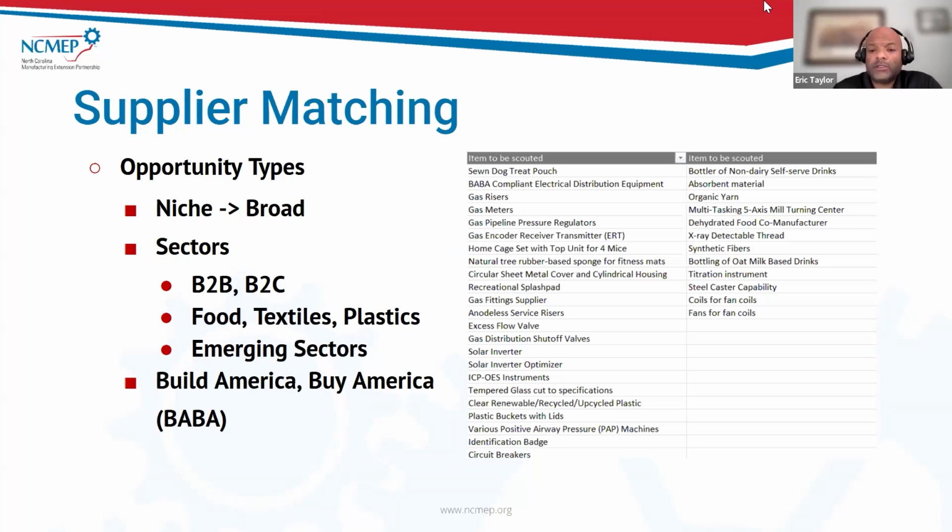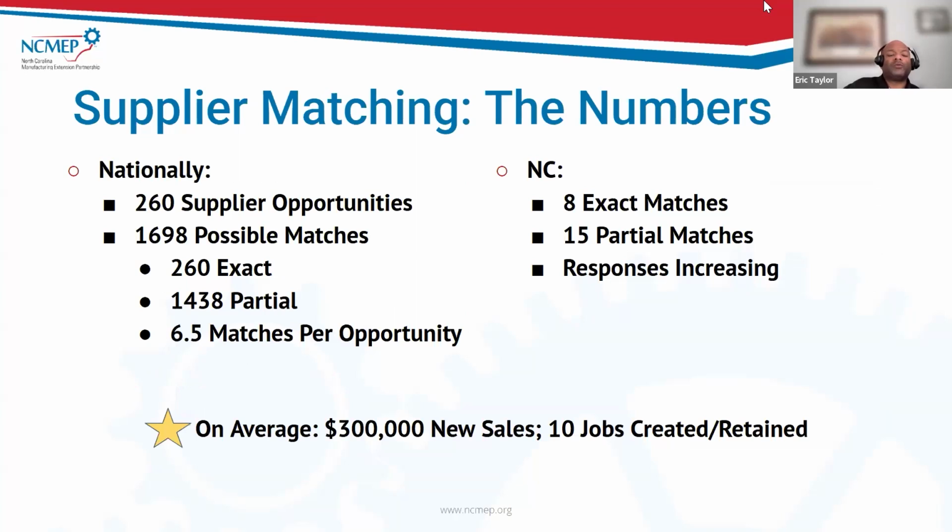Next slide, please. Okay, supplier matching numbers right here nationally. 260 supplier opportunities came out. There were almost 1,700 possible matches, 260 exact, 1,438 partials, 6.5 matches per opportunity. In North Carolina, 8 exact matches, 15 partial matches, and the responses are increasing.